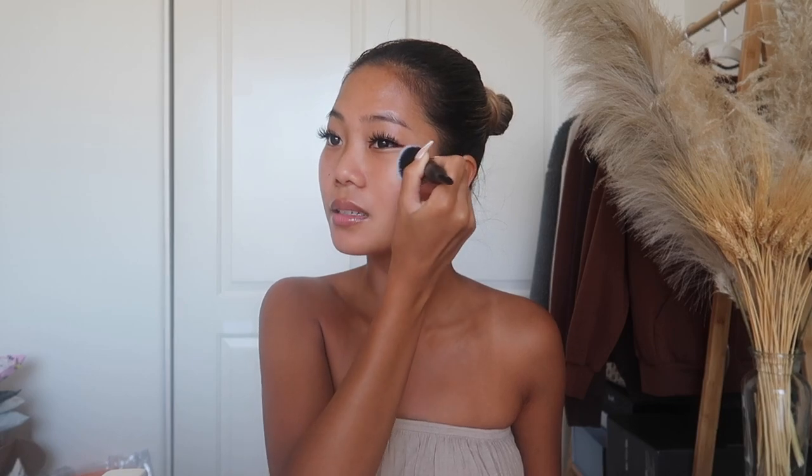I'm gonna go ahead and just dab this all over my face. I'll go ahead and get more. Ooh, it feels really cooling on the skin. That's kind of crazy. It's green, but it applies clear.